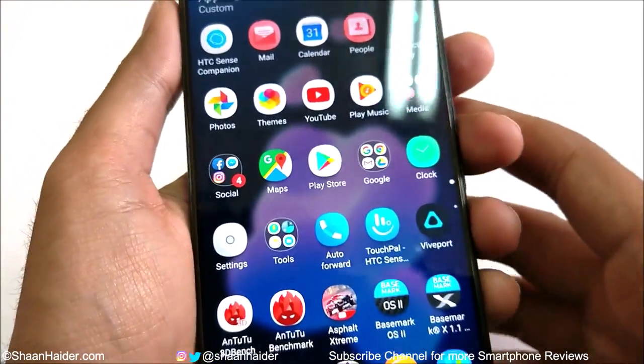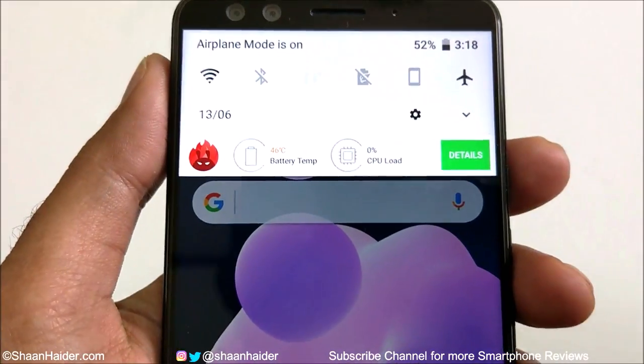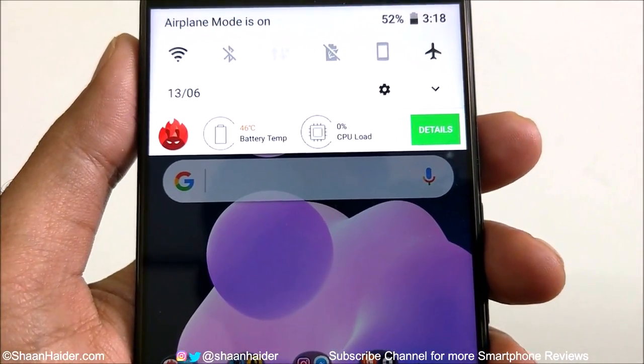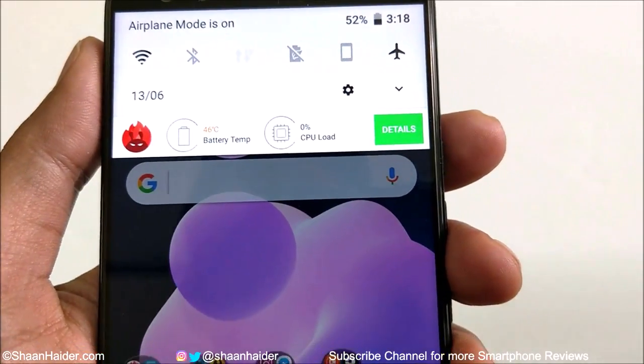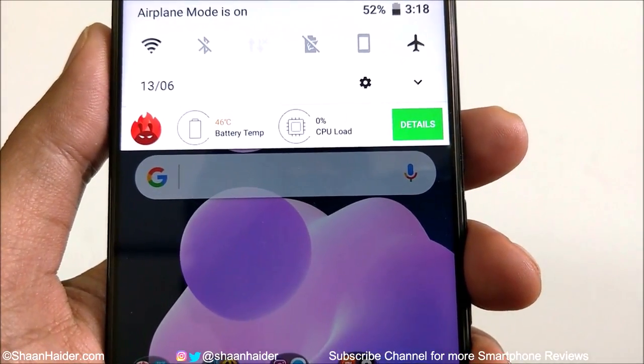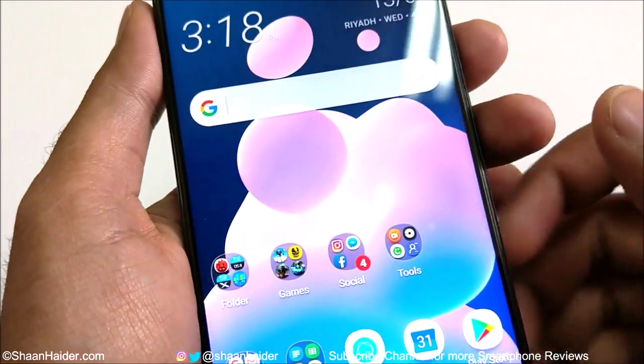And now the battery percentage is 52. Let's have a look at the temperature. So it's 46 degrees Celsius right now, so you can get the idea that the battery temperature has increased for sure. When we started, it was 30 degrees C and it was quite okay while playing the other two games, but now it's at 46 degrees Celsius. Now let's play some other game.